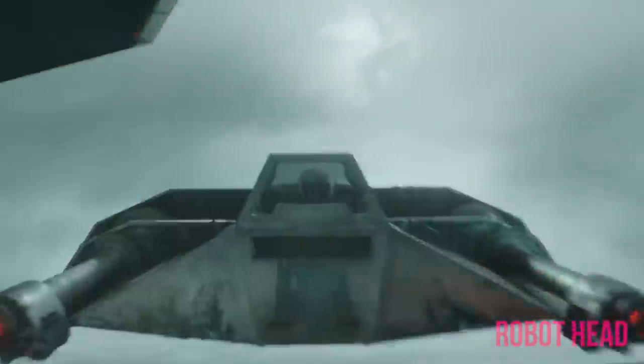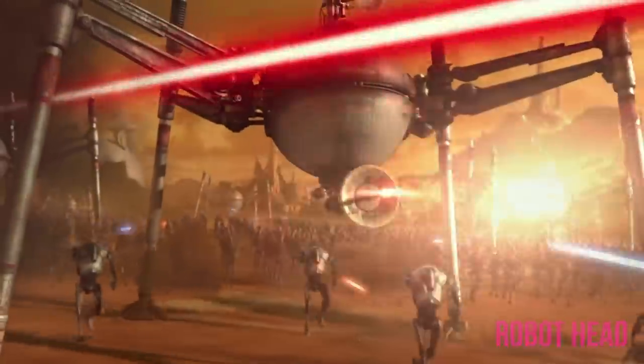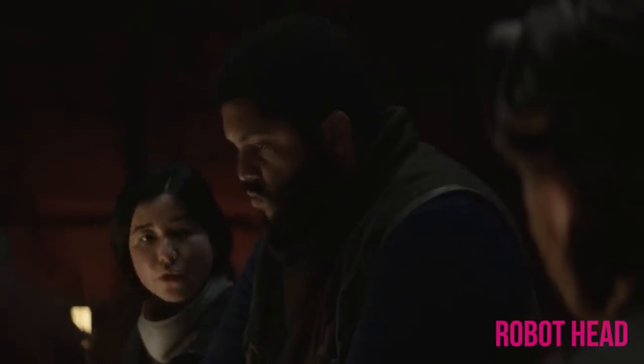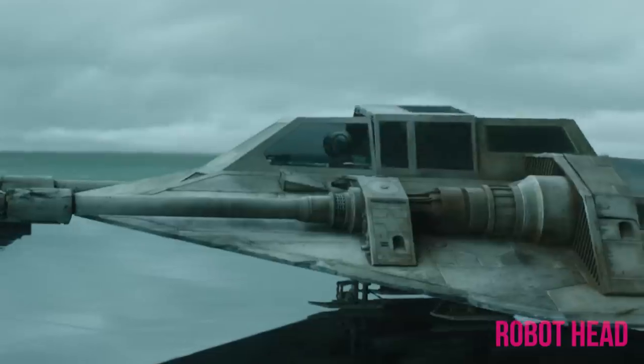He mentions the T-47s as if they were a common ship before he went into hiding. So, back in the prequel era, these guys talk about the T-47s hauling human shit as if they're already old pieces of junk that have passed their prime.